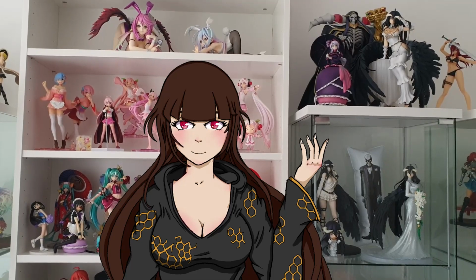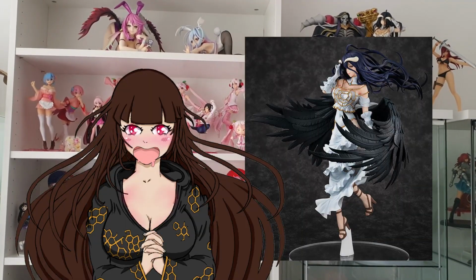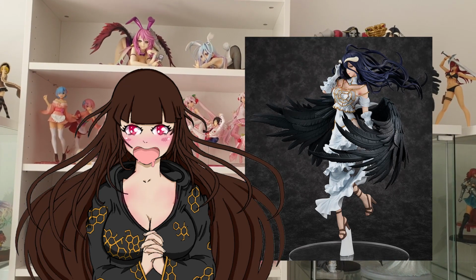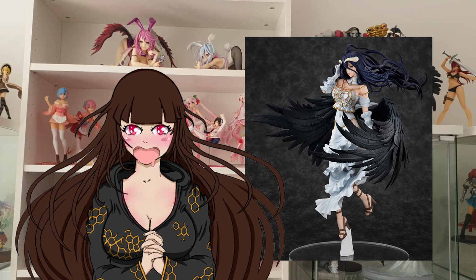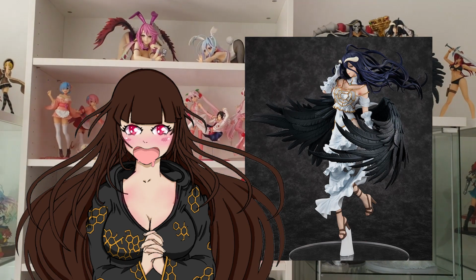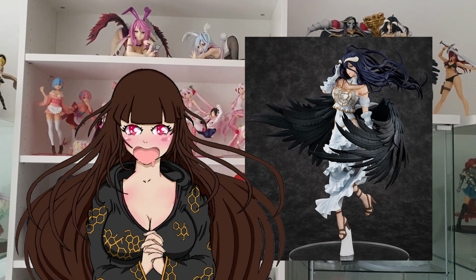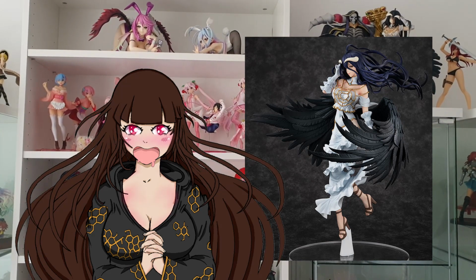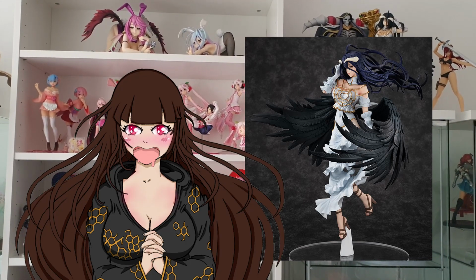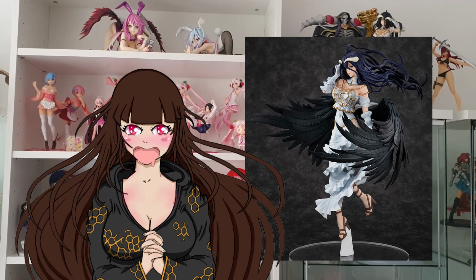March is, of course, how could I not get this, the Overlord 4 Albedo Katie Cully 1/7 Wing version by Kadokawa. And she is breathtaking. She literally feels airy. Her pose is so dynamic. You have everything moving. She's not just standing straight. She's on her tippy toe. Her dress is twisted with all the different folds.